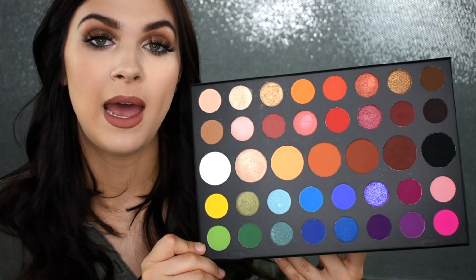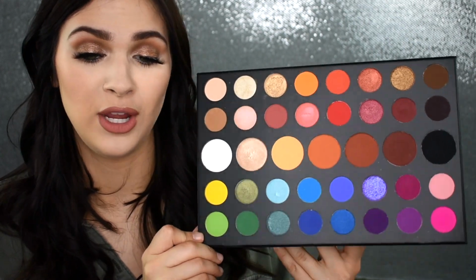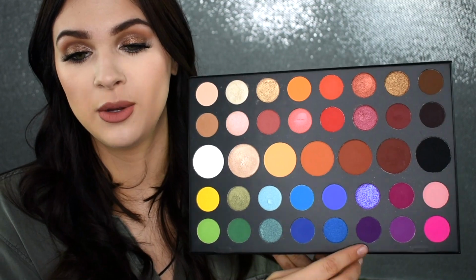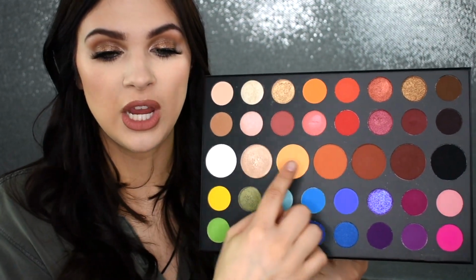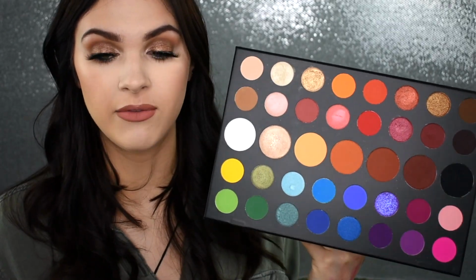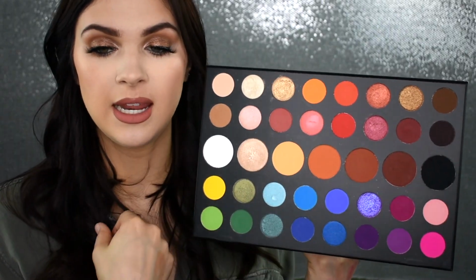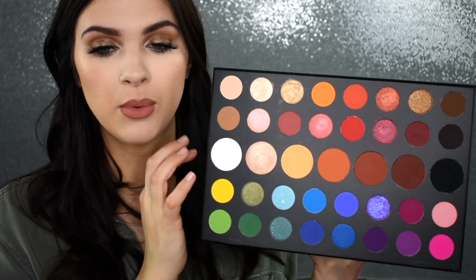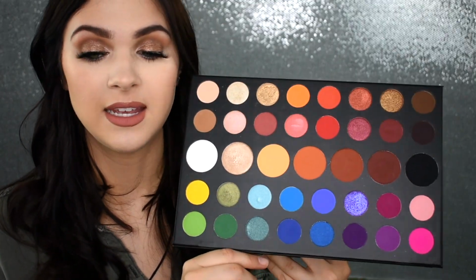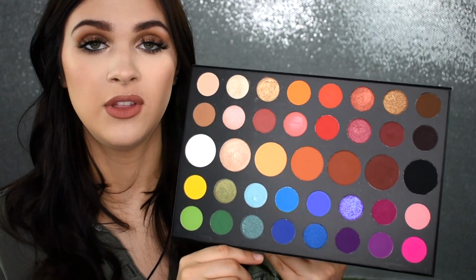What I love about this palette is it has almost every freaking shade of the rainbow in here. You have your greens, your blues, your pinks, your purples, you have your basic shades through here, you have a white and a black, which like I said earlier, I love when palettes have those. And you have some nice transition shades in here, and then you have nice mauvey brown shades up at the top. This is definitely one of my all-time favorite palettes. As you can see, it is just so beautiful. I love the shade range.